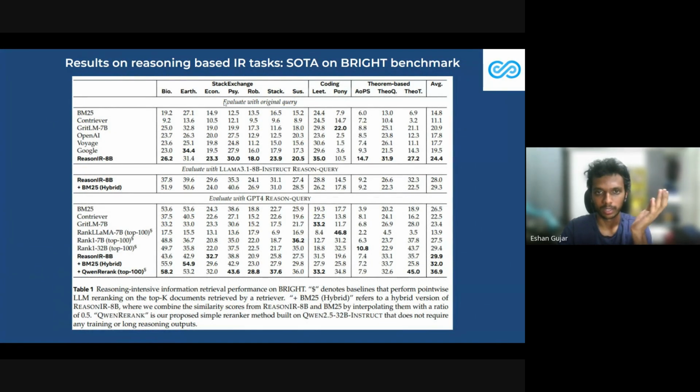As you can see here, in the subjects we have biosciences, earth sciences, economics, psychology, robotics, and all of it, right? So the gains being generated here are mostly in the scientific domain. And you can think of applications too. It's probably helpful in drug discovery, or consider legal cases where you need to fetch relevant precedents to a particular case in question.